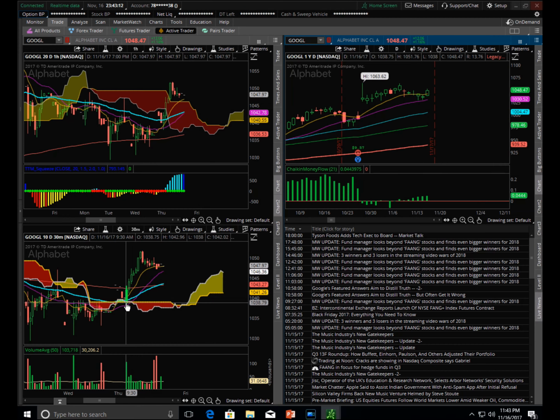And it was above the cloud on the 30-minute. Not only was it above the cloud, it was above all of the other moving averages, which is somewhat of a silver setup on the 30-minute. So we were able to make an exception here on the cloud for the 1 hour. You don't have to make exceptions. It's important to follow your rules, but if you have conviction, then you can take the risk and then deal with it accordingly.